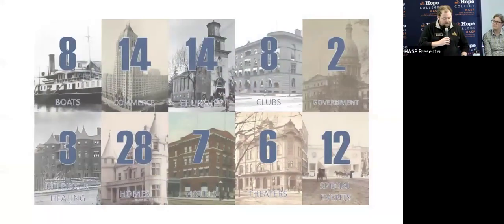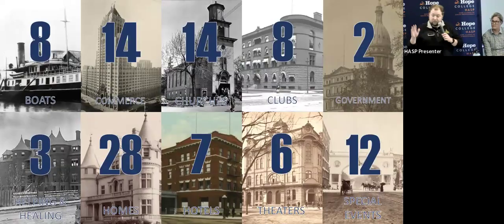So we'll break it down into a few categories. We have boats, which is a surprise to us, decorating boats. We have commercial jobs, think businesses, offices, that kind of thing. Churches, places of worship, clubs. These are like Masonic clubs, country clubs, along those lines. Government jobs. There's one other notable government job besides the Capitol. We have helping and healing. These are things like charities and hospitals, private homes, residences, hotels, theaters, and special events. So these are big ephemeral balls, public installations like this street arch that was done in Detroit in the 1890s. So these are our categories.